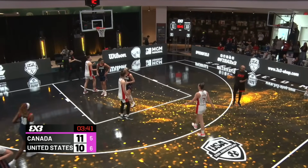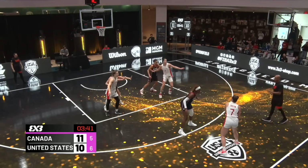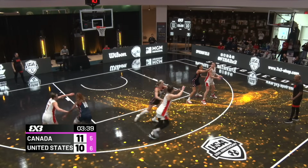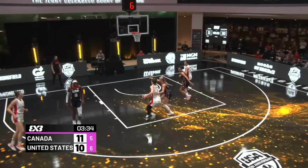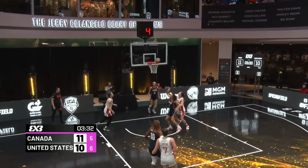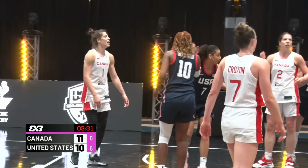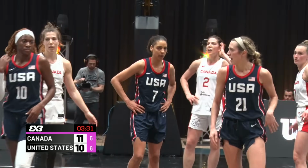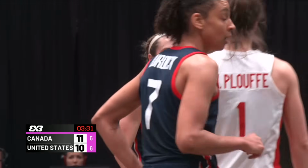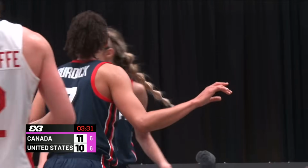Howard back in for Van Lith. Canada goes with their big lineup with Bosch on the sidelines momentarily. Plouffe up and over Hull. No. Foul against Catherine Plouffe. And that's the 6th foul. So from every foul going forward, it will be 2 shots.